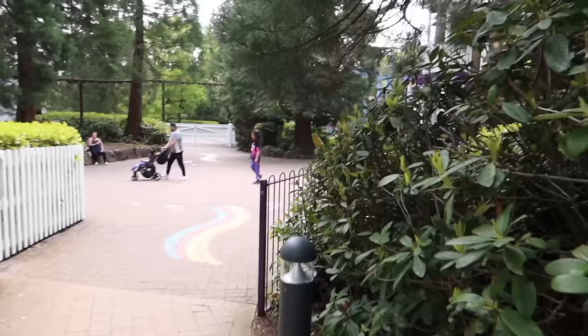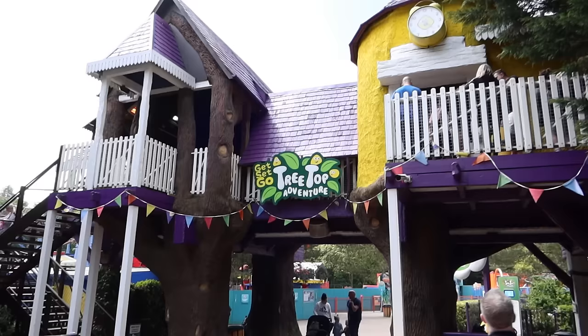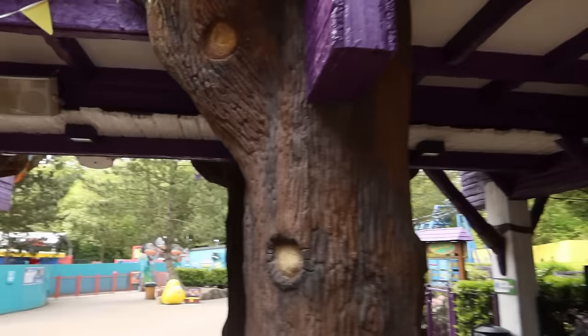It does get very busy, and a big top tip for you with this area and just family areas in general, much like Peppa Pig down at Paultons Park, Thomasland, Drayton Manor, they do get quieter on an afternoon. So yeah, I definitely recommend coming more on an afternoon. It says 0 minute wait on there, but it looks probably about 10 minute wait, I would say. And yeah, here's a look.